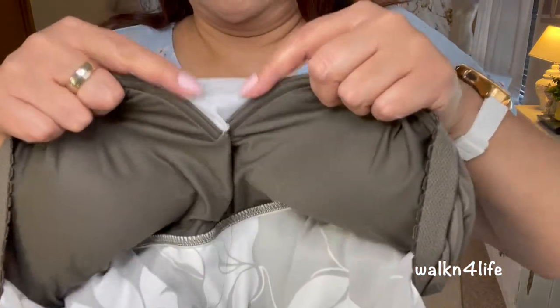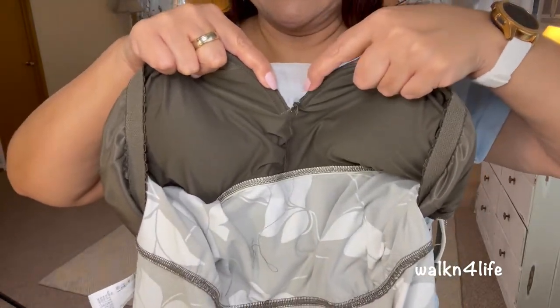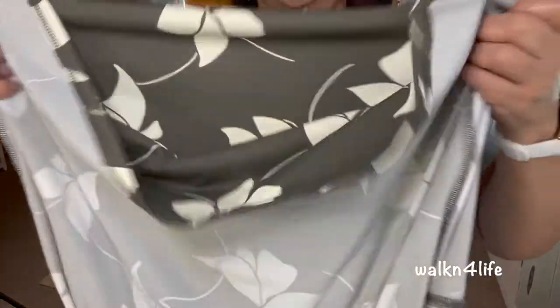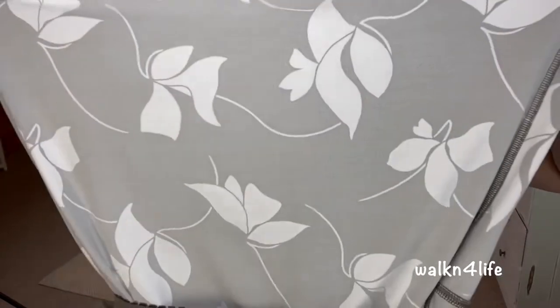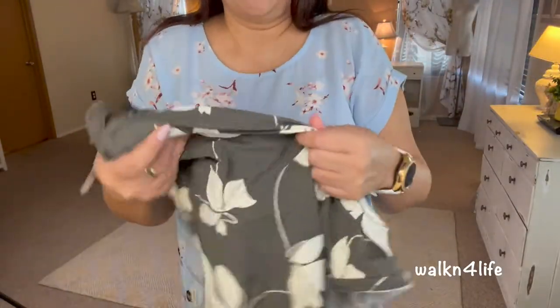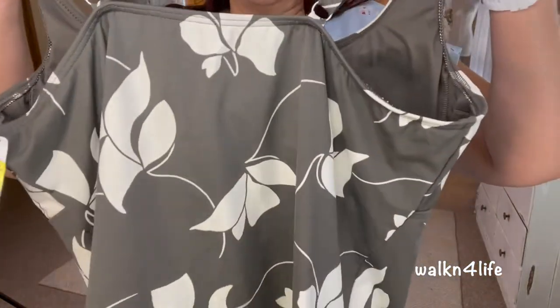And then it has this in between here, which is like tight. But the bottom half is not one of those tight fitting. It has give, and being long covers my pooch. So I'm so happy to have found this one. I love the color. It's a beautiful green, and I love the ivory.